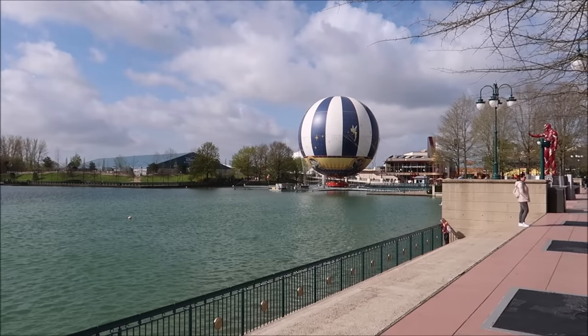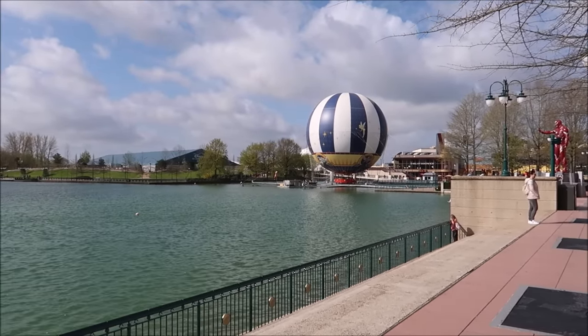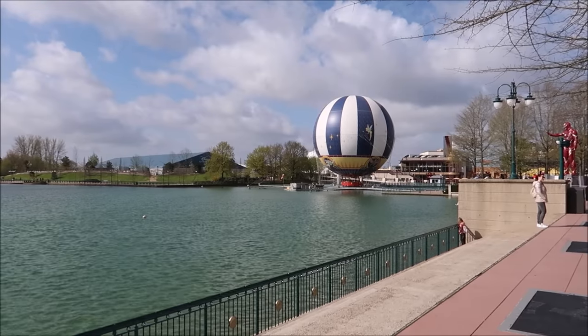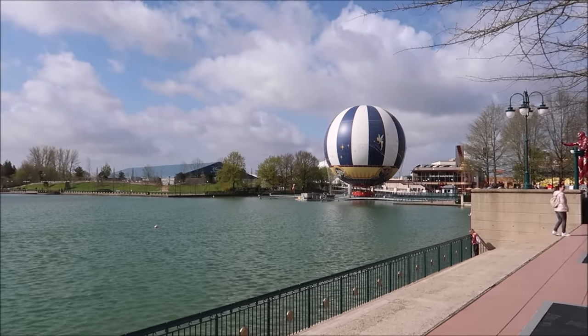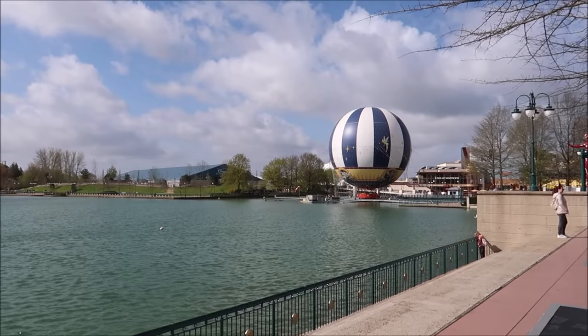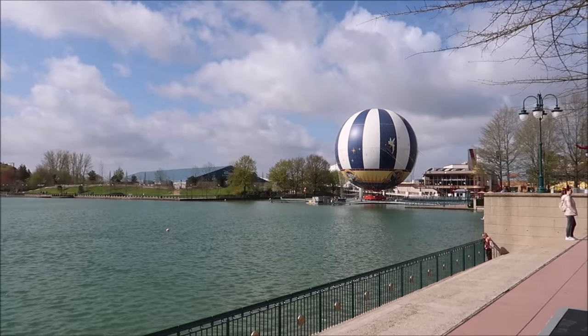This is a lot like Disneyland in California, where you have Disney Village in the middle, kind of like Downtown Disney, and then on one side you have Walt Disney Studios Park, and on the other side Disneyland Paris Park. We're gonna spend most of our time in Disneyland Paris today, and I think we're gonna make our way there now.